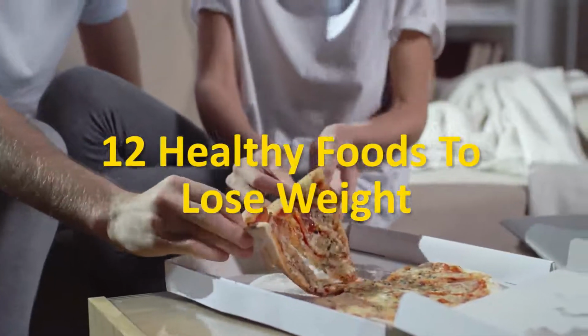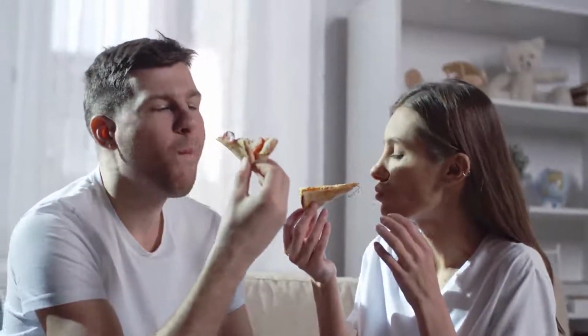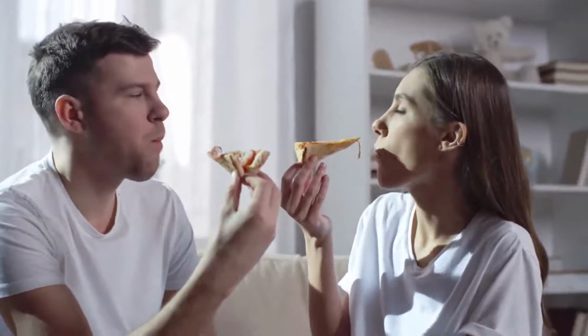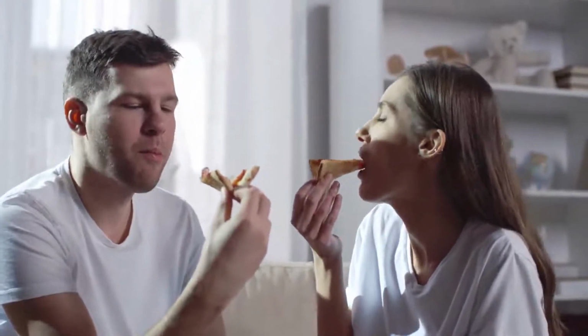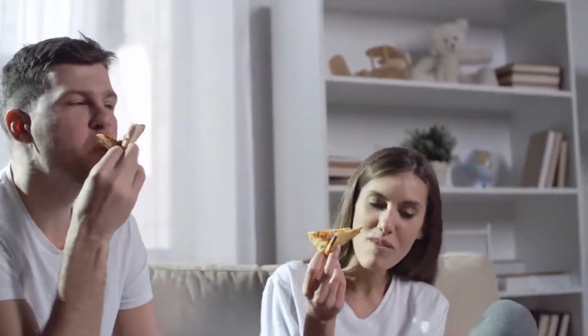12 healthy foods to lose weight. If you feel like you're making smart moves to lose weight, but the scale isn't moving the way you want, your diet may contain some sneaky foods that can lead to water retention, salt, and a higher calorie intake. Start by cutting back on ultra-processed foods, bubbly drinks, gum, and sugary beverages that can increase bloating.